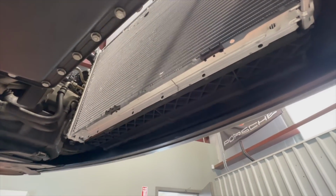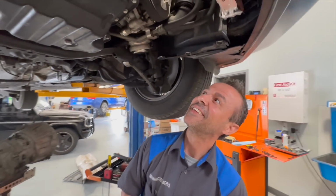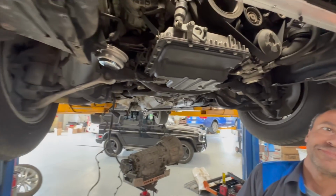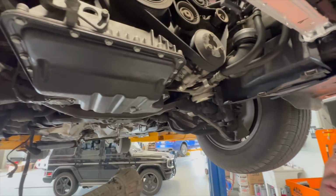Yes. Okay. But remember I said the check engine light might come on? Yeah? It did come on. For what? It's a thermostat code and oxygen sensor. Ah, thermostat and oxygen sensor. Okay. So I have not changed it yet, but that would be a good time to do it.